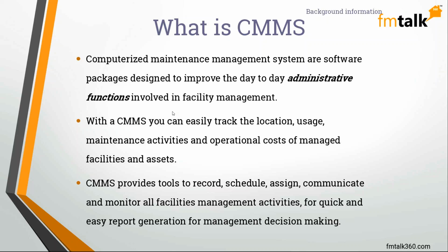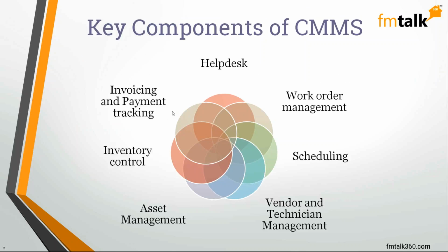Then CMMS also provides you with tools to record, schedule, assign, communicate, and monitor all facility management activities for quick and easy report generation for management decision making. A CMMS system will let you gather a whole lot of data, and from this data you can convert it to information which can now be used by top management for decision making.